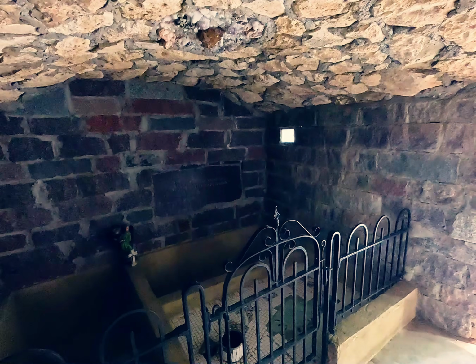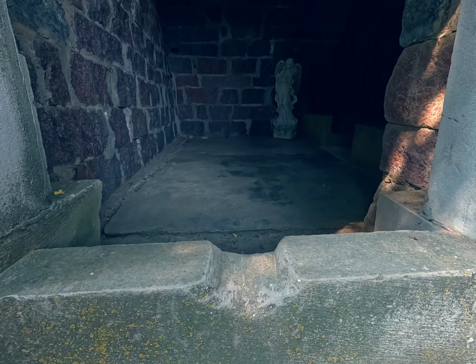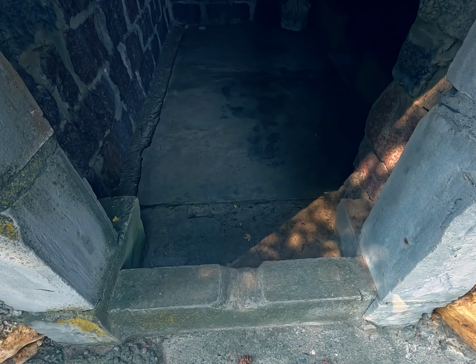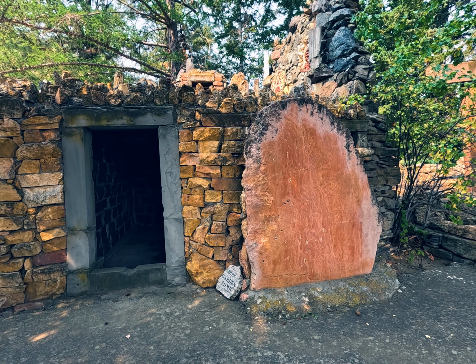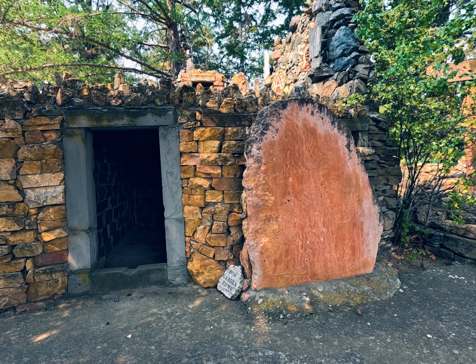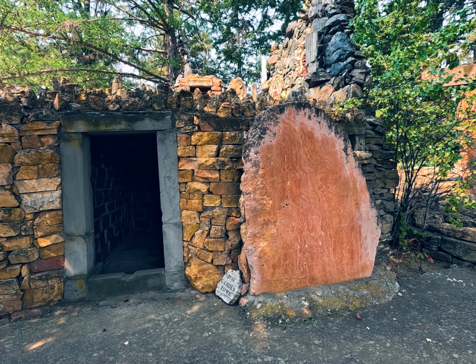And this little window in the corner here is for airing out the tomb when it's time to switch bodies. And this notch in the door frame is so that you can wipe your feet before entering the tomb. And this big old rock at the entrance of the tomb weighs over half a ton and required 4 people working with crowbars in order to move.